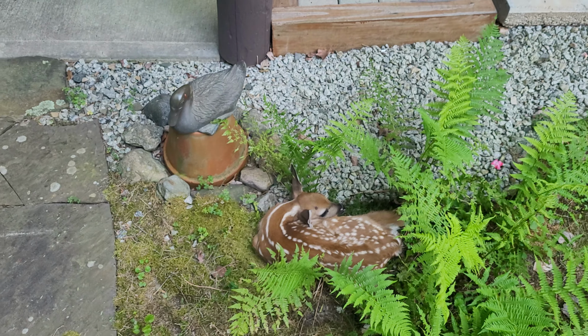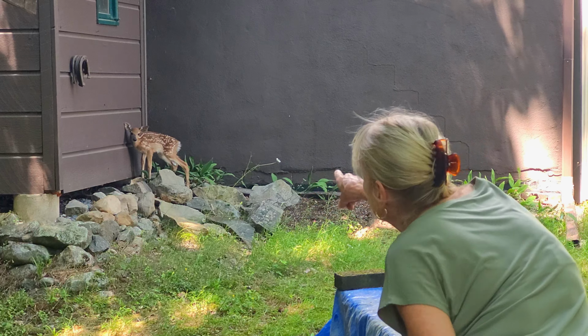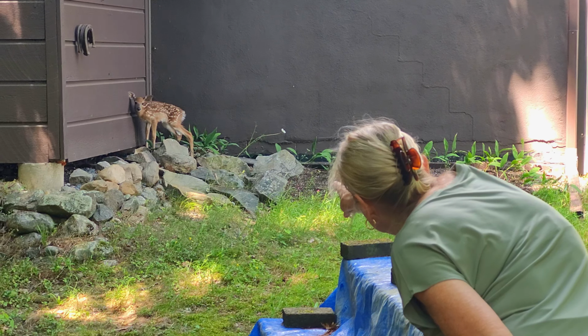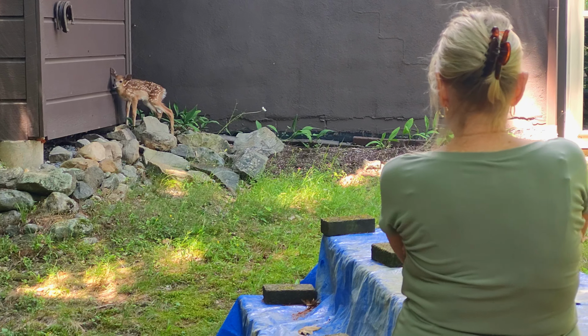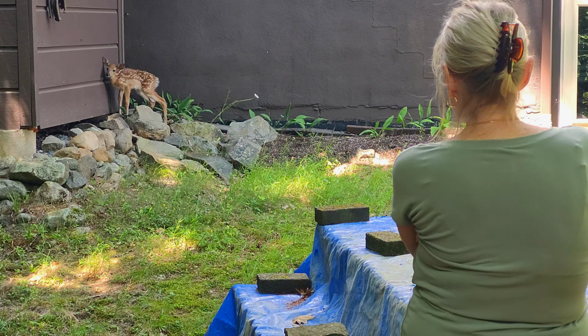Being guarded by the brass duck. Pretty amazing, huh? Okay. Bambi's on the move. And she came around the front of the house and is now standing here staring at us. So we're going to look at her and then leave quickly, because the poor darling is looking for her mom, probably.